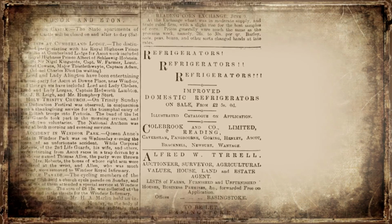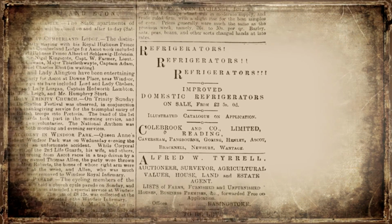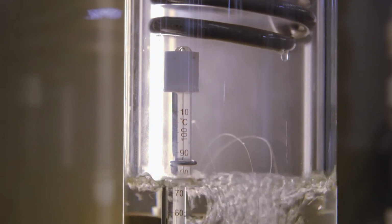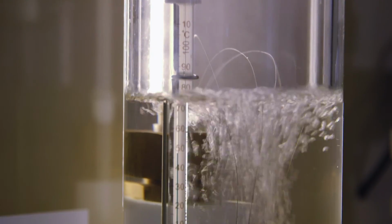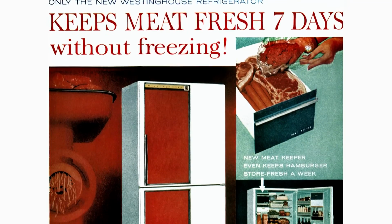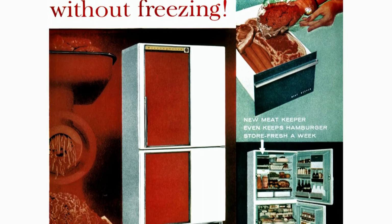The proud owners of the first fridges, which by then were electric, were paying a small fortune for a product riddled with dangerous design flaws. Just as well, fridges didn't go into mass production until the 1950s, by which time the technology could control the chemicals.